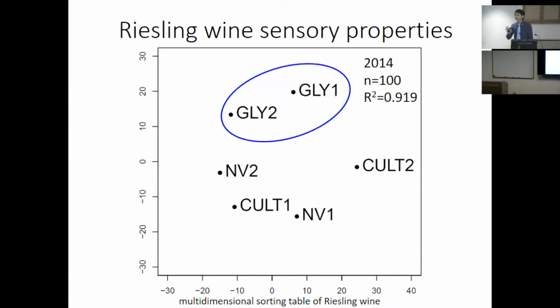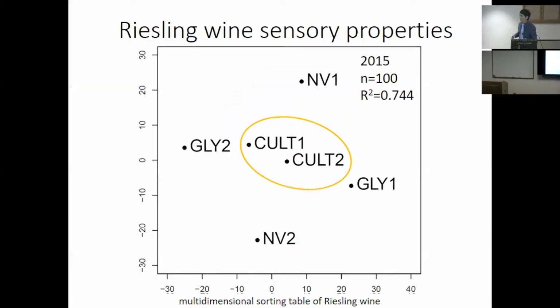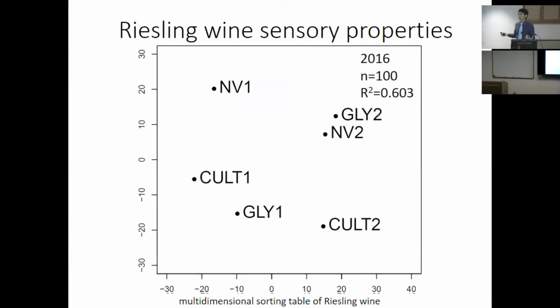I know it sounds very confusing and very complicated, but what you need to know is that if the samples are closer together, that means their aroma similarity is higher. If the samples are further apart, that means their aroma similarity is lower. So as you can see in 2014, the glyphosate samples cluster together. So that means there's maybe a treatment effect, but let's look at 2015 and 2016. In 2015, now we see the clustering of cultivation, but not glyphosate. In 2016, we don't see any clustering or pattern at all. So overall speaking, we don't see a treatment effect in each year of the wine sensory properties.